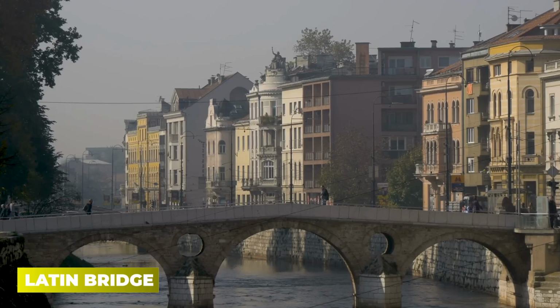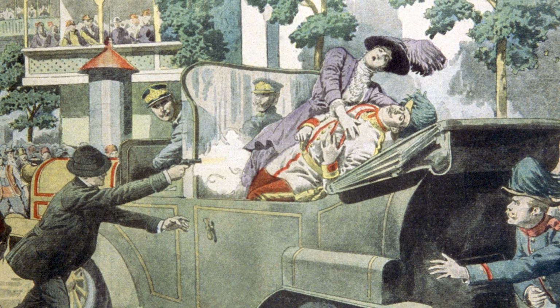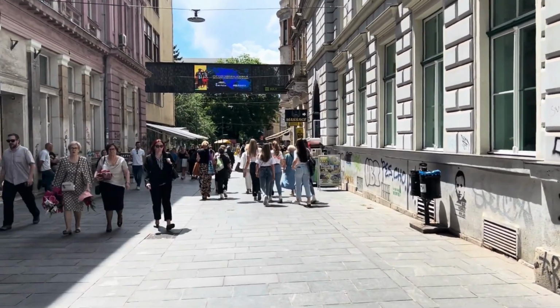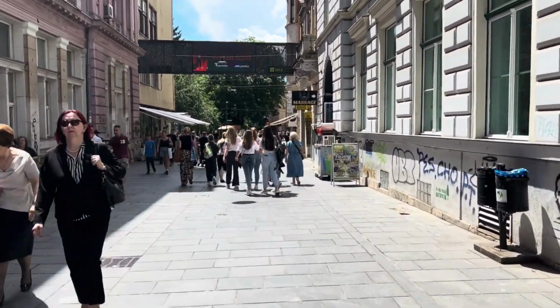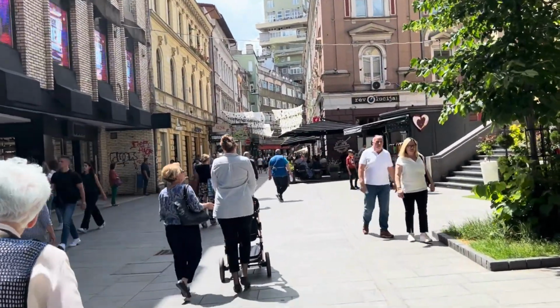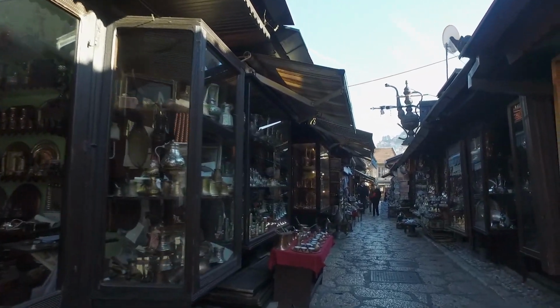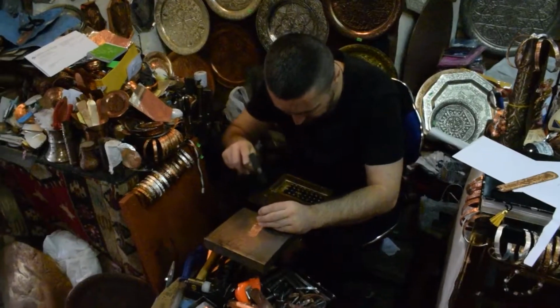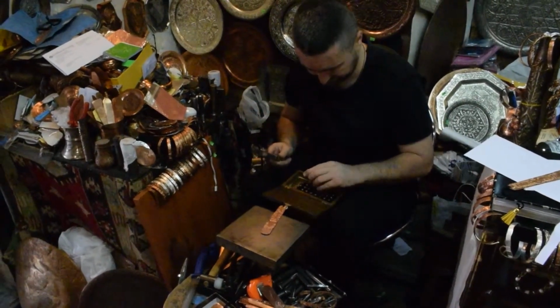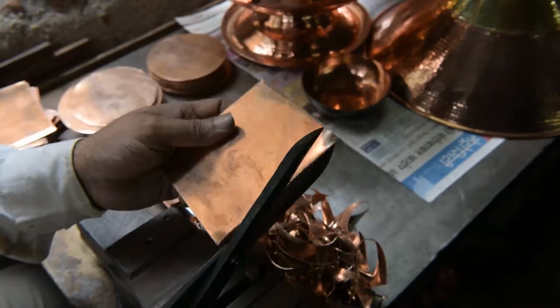Pass on the Latin Bridge. It's historically significant as the site of Archduke Franz Ferdinand's assassination, but it's a quick stop. Instead, explore the tucked-away courtyards off Ferhadija Street, quiet pockets where time seems to pause. Then head to Kazandžiluk Street, where coppersmiths keep a 500-year tradition alive. Their rhythmic hammering shapes copper into coffee sets, trays, and decorative lanterns, each piece reflecting Ottoman influences.